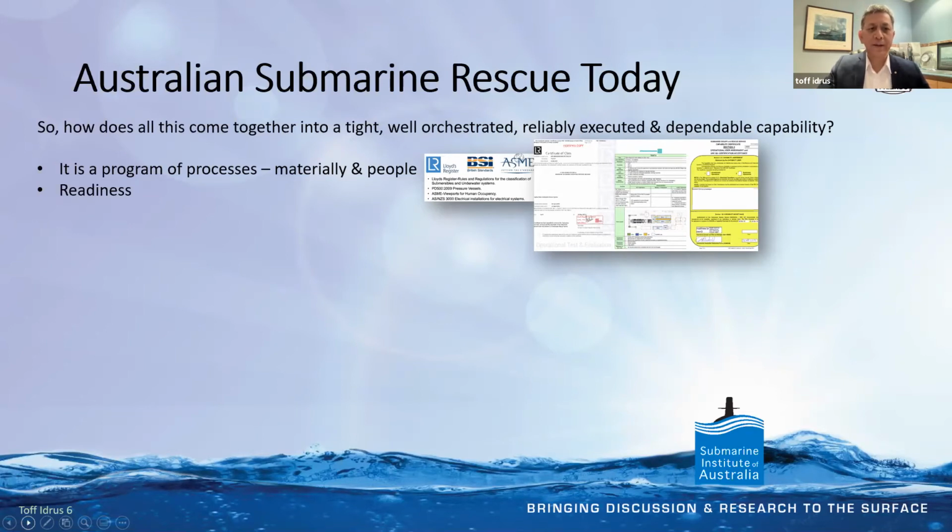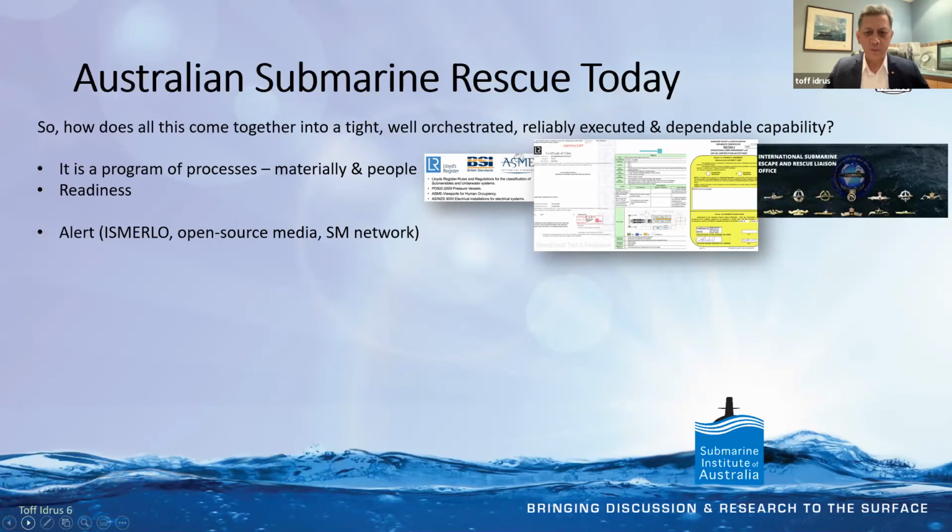Frank has already mentioned the International Submarine Escape and Rescue Liaison Office. So when an incident occurs, and this was very much the case in November 2017 with San Juan, and again with Nangala earlier this year, the alert phase is really made up of a bunch of things, not the least of which is ISMERLA, but also open source media and the submarine network. So the moment that a rescue capability or service gets wind of and is alerted to a potential disabled submarine incident, a lot of things start to happen, including the preparation of the paperwork, the planning, and the alert phase of the people who will deliver and deploy the equipment.